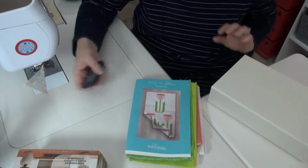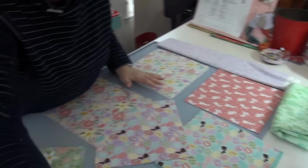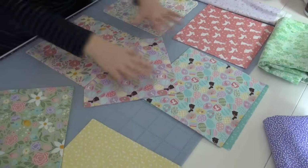Great storage. All right, part one of the Oh My Stars Table Runner is to pick the fabrics, because I'm working with this layer cake and we need to pick our colors. Then tomorrow I'll show you how they went up on the wall. So here we go. I've got the layer cake split out.